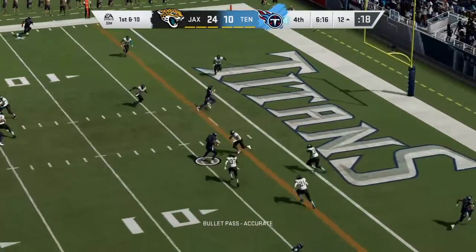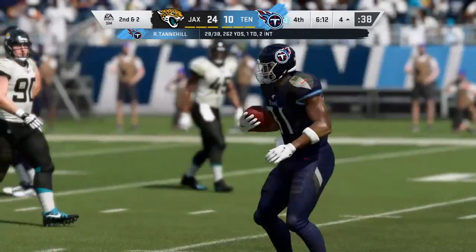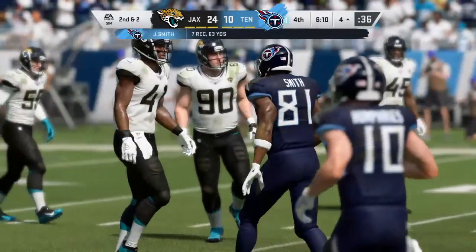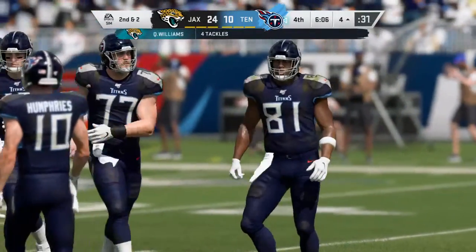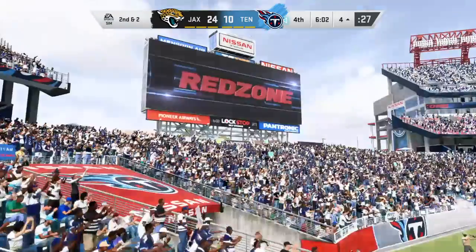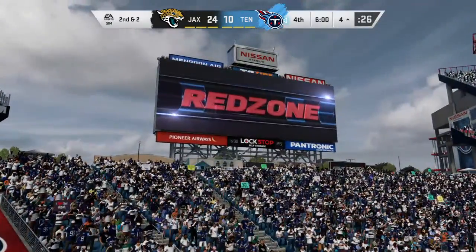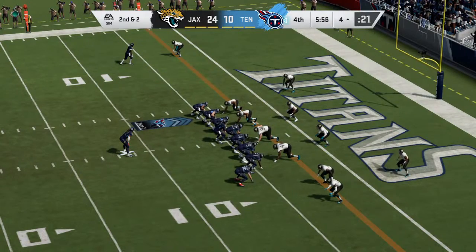Tannehill on 1st down. Complete. Smith has it. And they'll get him down after a pickup of 8. 2nd and 2. A good pickup there. 8 yards on the first down completion. Obviously, this has not been a banner game throwing the football. So what you got to do, you got to kind of down focus, don't you think? Find the tight end. Take some easier completions. Yeah, interception last drive. There he hits the reliable target.